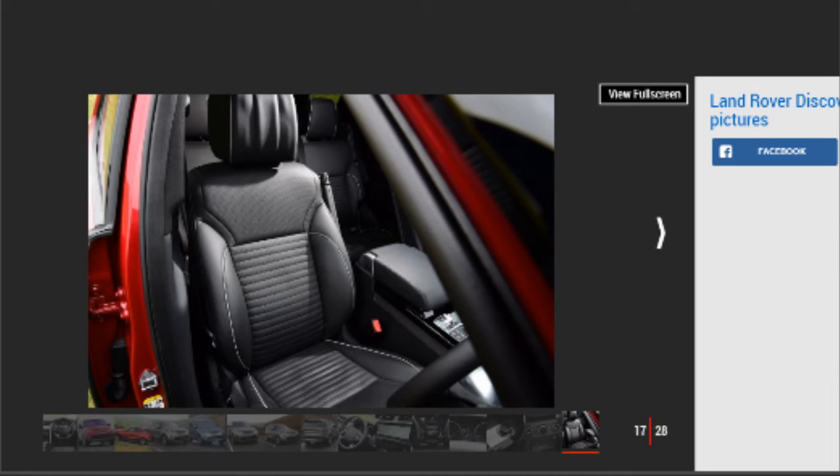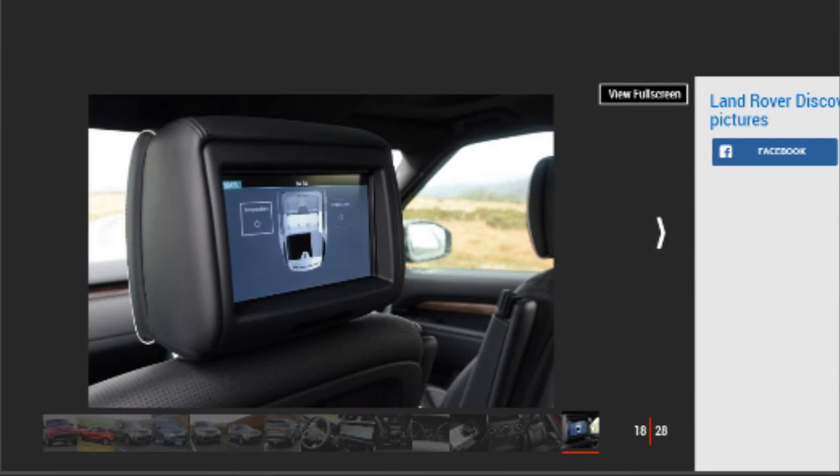All engines are mated to an 8-speed automatic gearbox and Land Rover's permanent 4-wheel drive system, mated to the firm's Terrain Response 2 setup. This technology can automatically sense what ground it's driving over and adjust the parameters of the engine and transmission to suit.